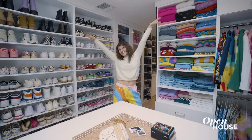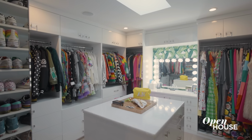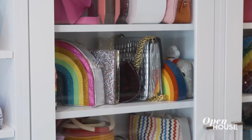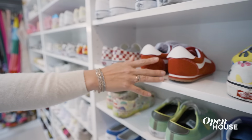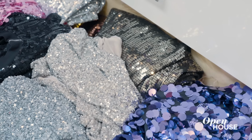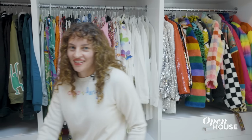So this is where I spend all my time getting ready. When I designed this closet, I wanted it to be highly functional. So I wanted my bags to be enclosed. I have my, I guess it's a shoe wall, but I call it more of a sneaker wall because I mostly wear Vans. But my clothes I am obsessed with. I love sequins and sparkles so much, as you can see, that I put them inside my cakes. Let's go find one.